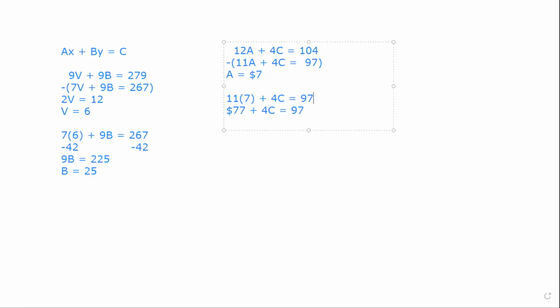Anybody out there got this one solved? How do you know? What answer you got? 16. No, 16 is not right for sure. Did you subtract 77 from both sides? And what did you get? 4C equals 20. Well, how'd you get 16 out of that? Why'd you subtract? That's not the opposite operation.